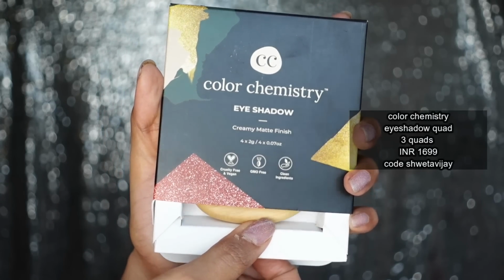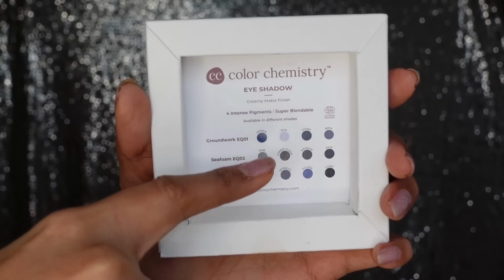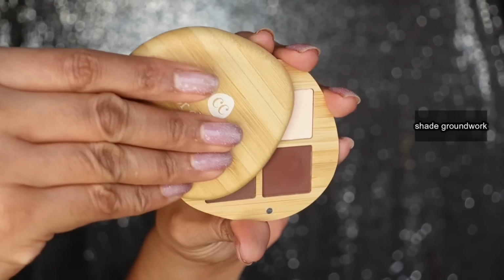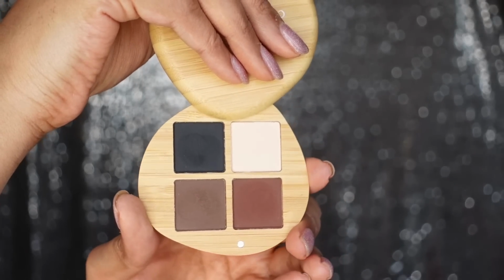The packaging of this eyeshadow palette is something else. I love how small and compact and sleek this one is. So lovely to just put this in your handbag. So well thought of because it's also got a mirror. It's nice and sustainable, beautiful packaging out here.